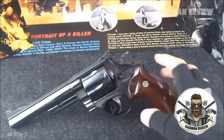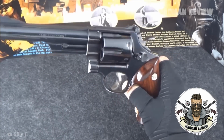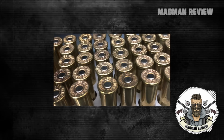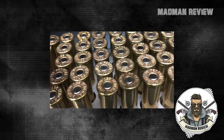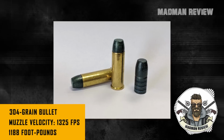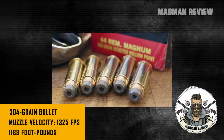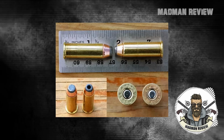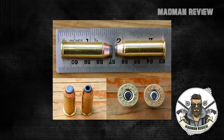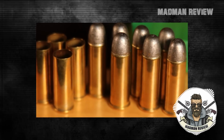Then the .357 Magnum was as high as it could get, and actually it was considered a round that only crazy people shoot. However, while a .357 Magnum generates 800 foot-pounds with hot loads, the .44 Magnum goes a little bit further. With a 304 grain bullet, it reaches 1,325 feet per second, generating 1,188 foot-pounds of energy. There are even loads pushing it above 1,500 foot-pounds of energy. That is all achieved with a chamber pressure of only 36,000 psi.